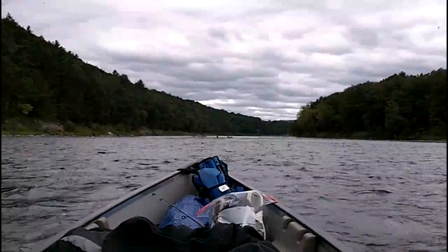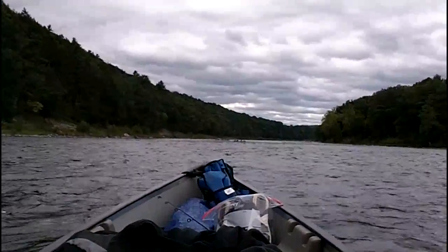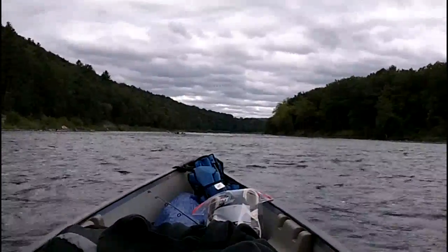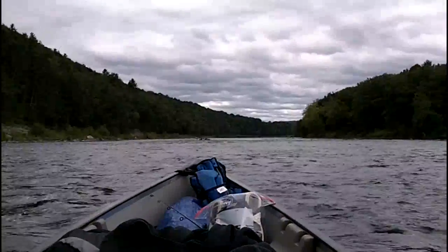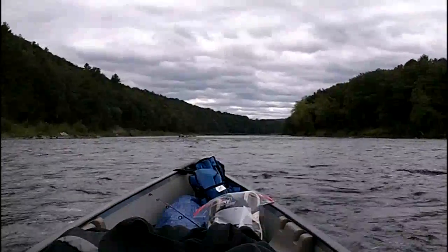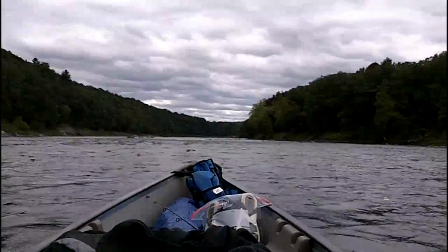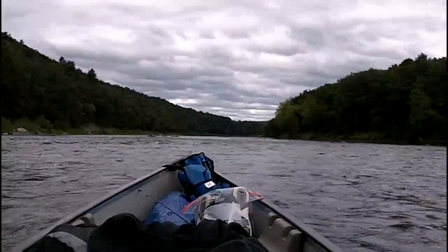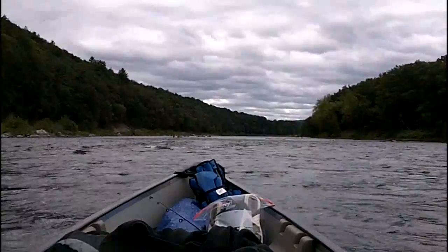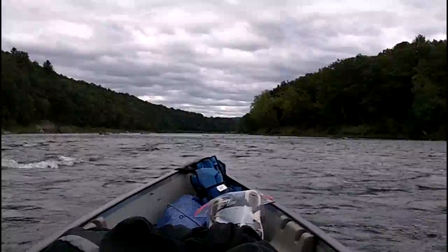So apparently they're going to stop down here and have a little powwow. It seems that these swallows only hover over rapids for some reason. Just let this roll in. We're going to the last set. It's not just rock right here.